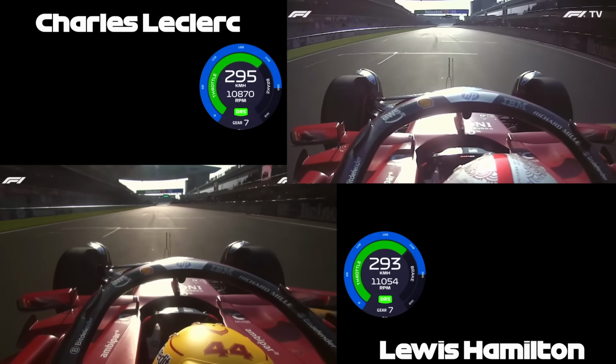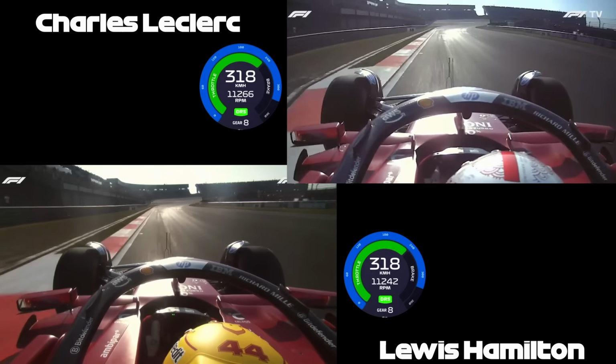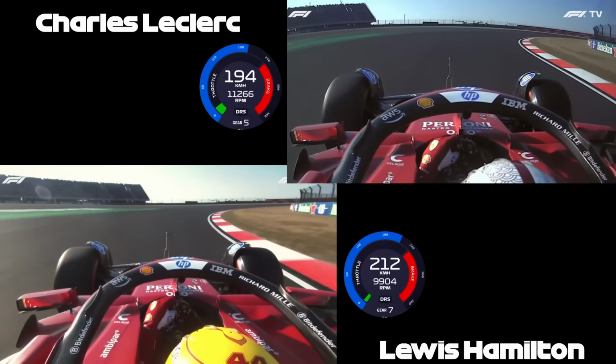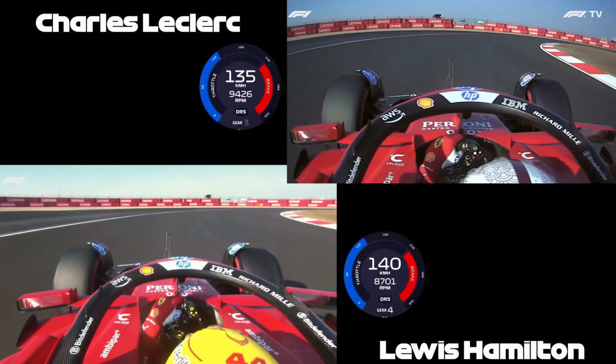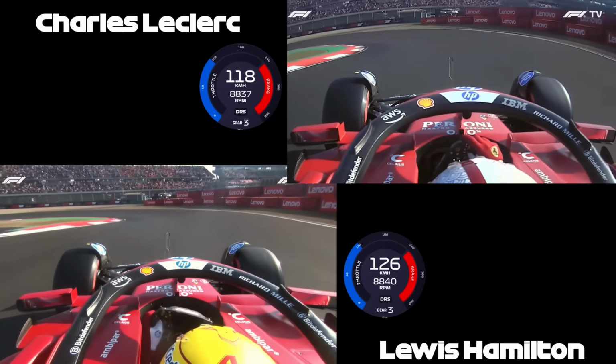How did Lewis Hamilton manage to beat Charles Leclerc in only his second qualifying for Ferrari? Let's find out. As you can see, both drivers have a top speed of 318 kph before turn 1 in China. And as you can see, Charles Leclerc has a much tighter line through turn 1 and 2.